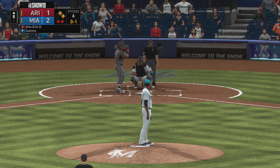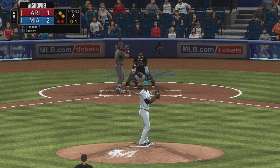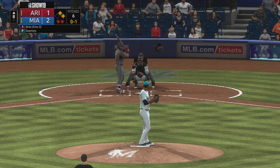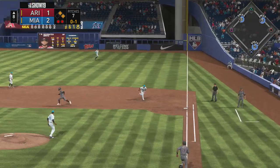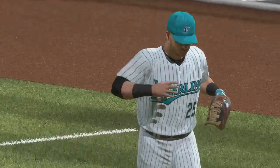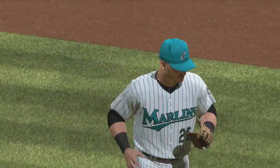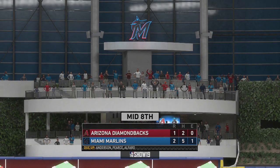Big spot. 2 out. Possible tying and go-ahead runs on base. Shoots this one over to first. Pierce has it, and the 2-out threat will not come to pass as the inning is over. Diamondbacks strand a pair. They still trail it here 2-1.